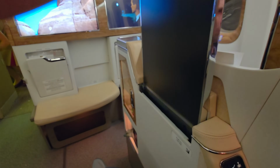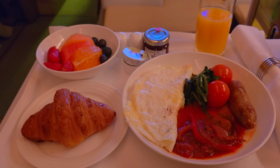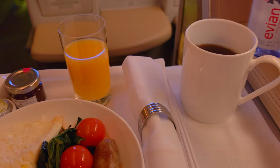Let's have a look at that breakfast, which was served about 2.5 hours out of Dubai. There were 3 choices for main course, and I went with the egg white omelettes, which are actually very good. In perfect timing, the turbulence hit just as I was filming, so please excuse the shaky footage.